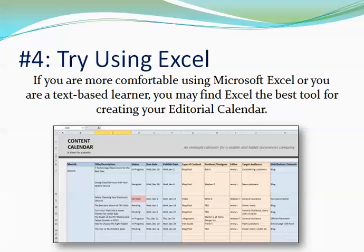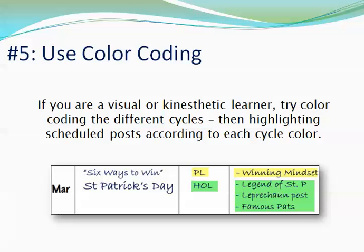If you're not, try using Excel. I know it's old hat to use a spreadsheet, but the amount of data you can put in your spreadsheet will serve you for practically ever. And it's not just text-based people that enjoy spreadsheets. You can also color code. When I do my diary, I'm all highlighters. You don't need that. With Excel, you can just highlight the specific cells into the colors you want, and then you can highlight the specific content to a specific color. So all the holidays could be green, and all of the normal content or conference content can be another color.